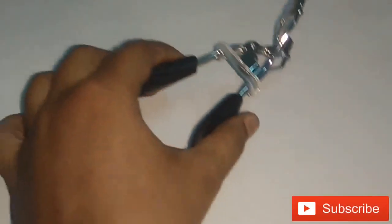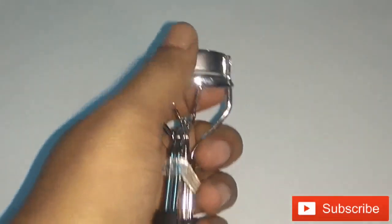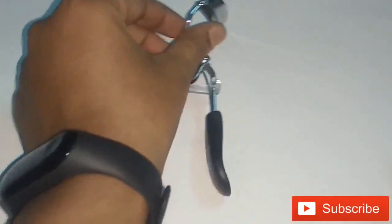And the next product that I'm going to include is an eyelash curler, and this is used to give a lifting effect to our lashes.